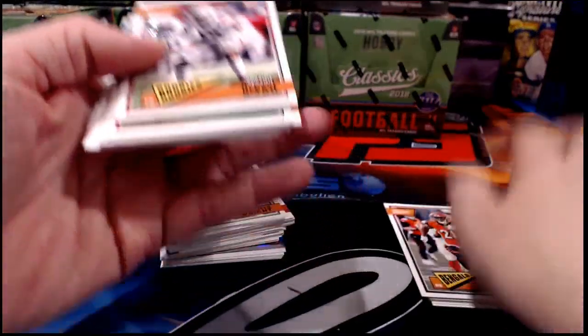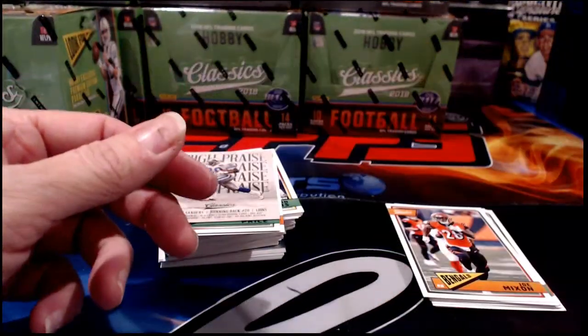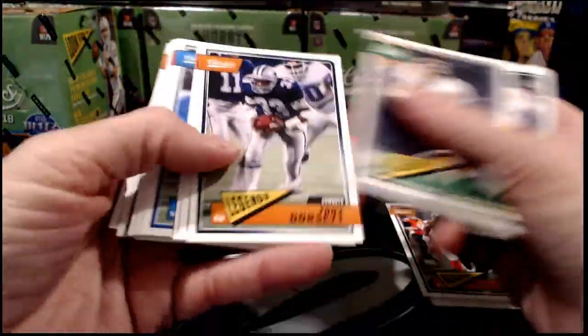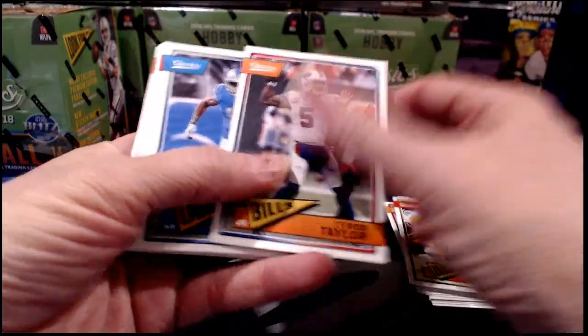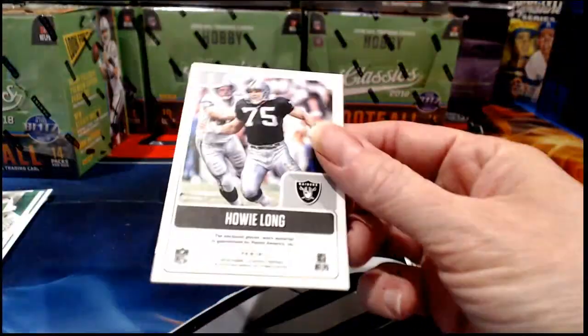So we're going to have the draft in June. We have a new rookie class that we will know who they are in a few weeks. And we won't see any cards of them until probably September, October, which I just think is so strange.